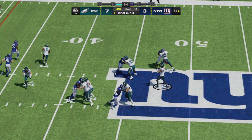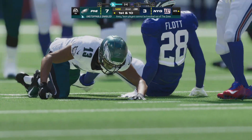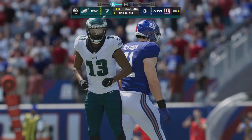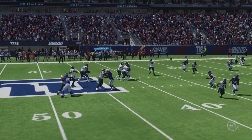Hurts. Zacchaeus here hauling it in. And they're going to have another first down as the tackle's made at the Giants' 25-yard line. A new set of downs after a strong pickup of 16 yards.